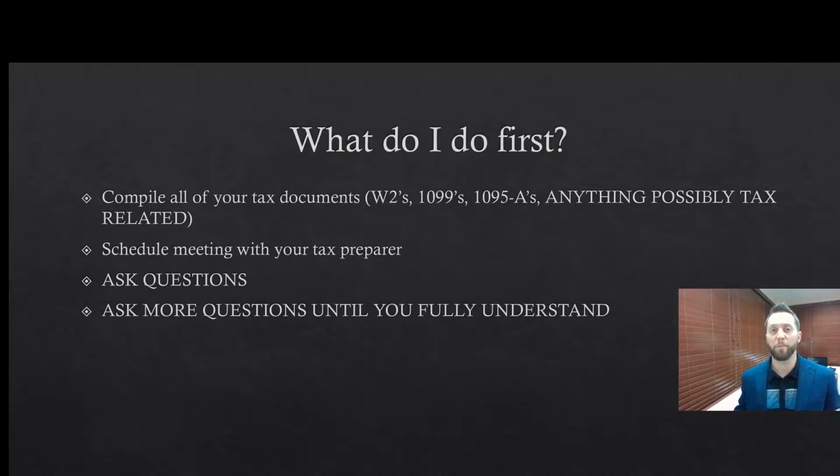The first thing you need to do is compile all of your tax documents: W-2s, 1099s, 1095-As, anything possibly tax related. You need to compile it and get it together. Even if you are 95% sure that it doesn't have to do with your taxes, there's still that 5% chance that it might have something to do with your income taxes, so compile it. It's still relevant. Let your tax preparer decide whether or not it is actually needed to prepare your taxes. Once you have everything compiled, schedule a meeting with your tax preparer.